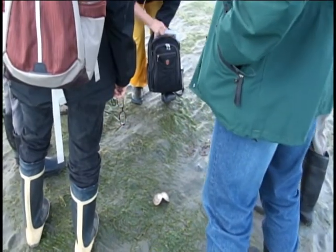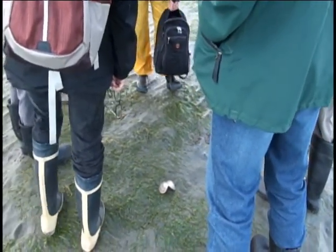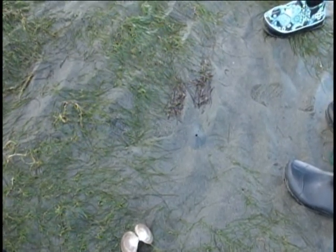A bay ghost shrimp. And what does it look like? A mini lobster kind of thing, or I don't know.